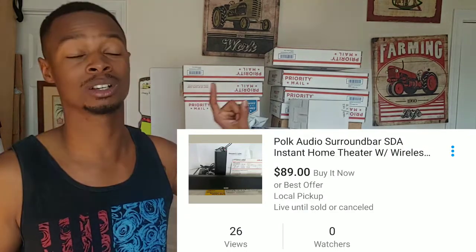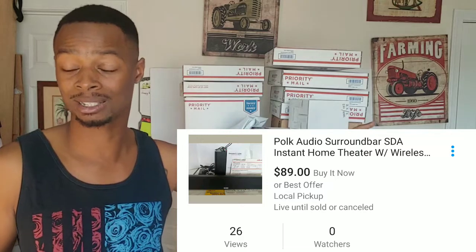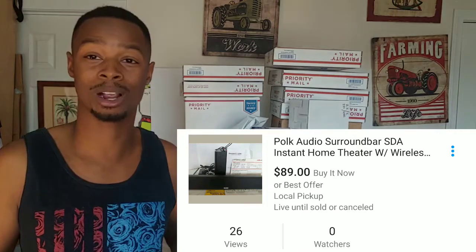And it was originally hooked up with the TV that I purchased for myself that I got for $150. So this surround sound system came with that TV all for $150. And I got it listed right now for $89 or best offer plus shipping. It's also listed on the local apps for local pickup.